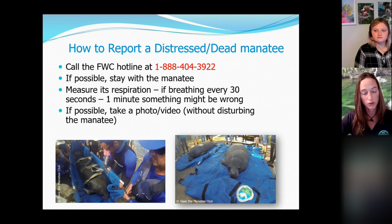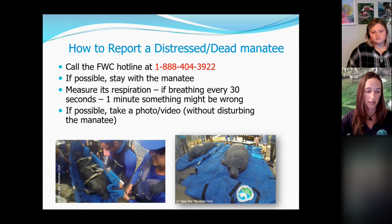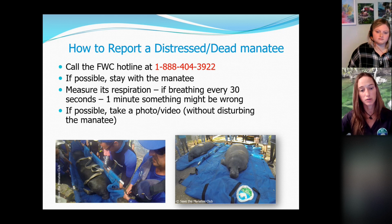So I put two pictures here on this slide. I'm going to go over this a bit more, but here you can see a manatee in a rescue stretcher. After it was rescued, it's put in the stretcher, and then people are carrying it to the rescue truck. And here you see two manatees just prior to release. They're on these blue stretchers over here.